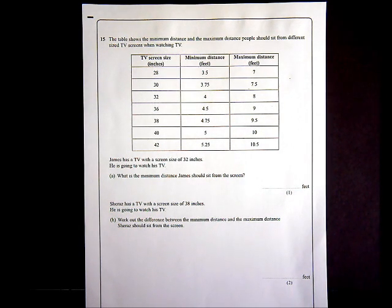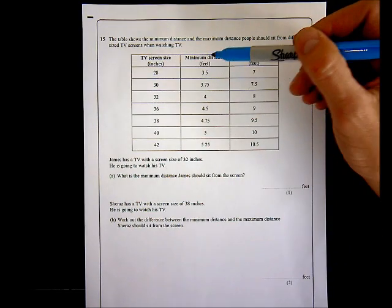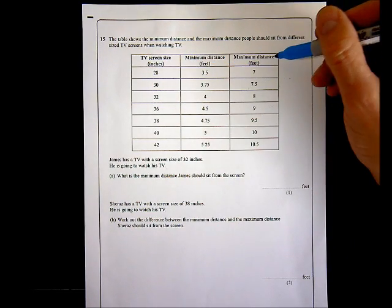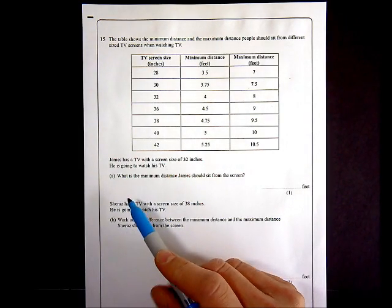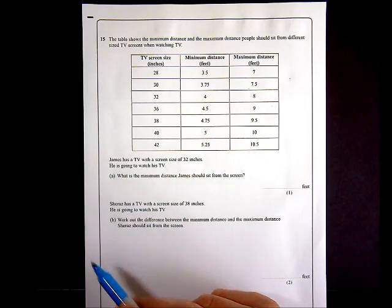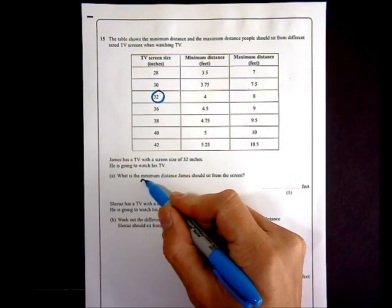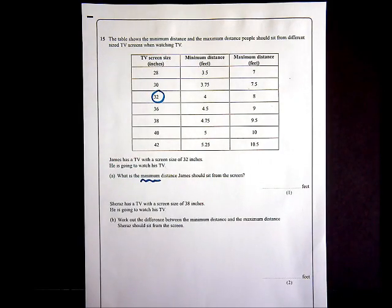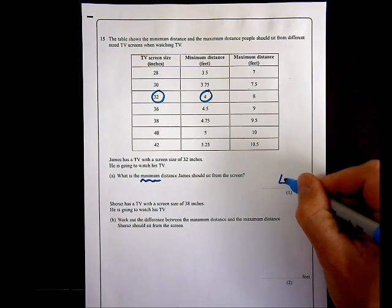On question 15, we're shown the minimum distance and the maximum distance people should sit from different size TV screens. And the table is in 3 parts. The first column is the TV screen size, the second column is the minimum distance, and the third column is the maximum distance. And in part A, I'm told that James has a TV with a screen size of 32 inches, which is here, and I'm asked what the minimum distance James should sit from the screen. And the minimum distance, therefore, from the screen is this here, which would be 4 feet.